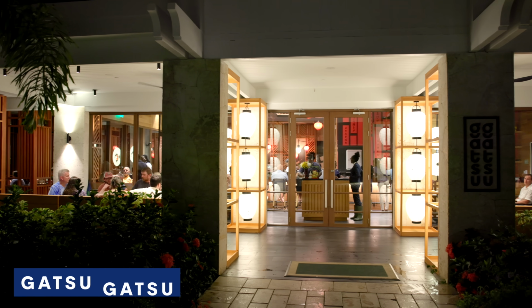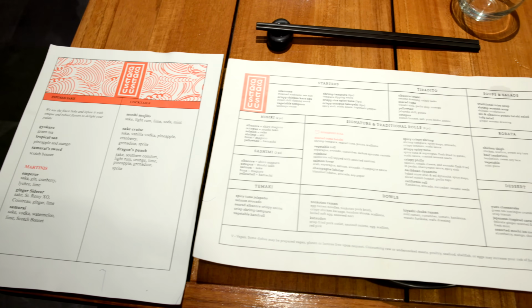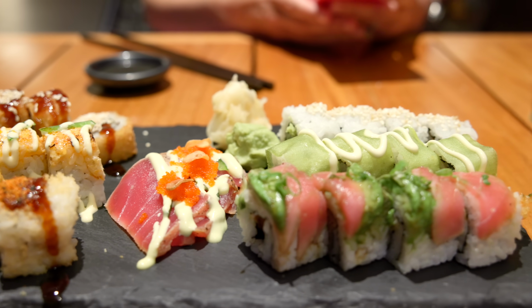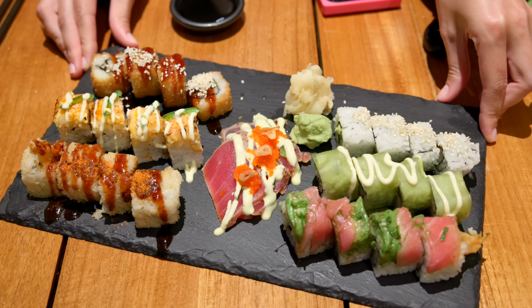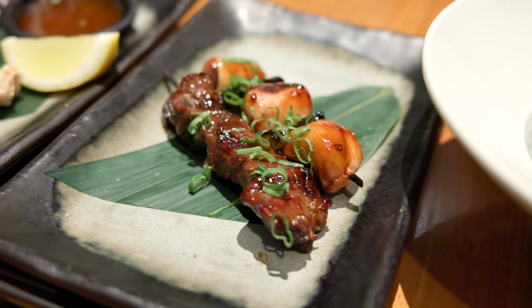Our second favorite restaurant was probably our dinner that we had last night, which was Gatsu Gatsu. That's the sushi restaurant. For hotel sushi, I was really impressed, especially for an all-inclusive. The fact that it was all included is still mind-blowing to me. They have tons of different ramen, sushi, sashimi, nigiri, all that kind of stuff, a full sake menu. So it was really good. Definitely recommend going. That one is not reservation.